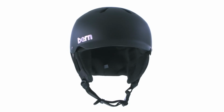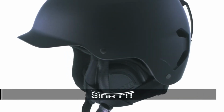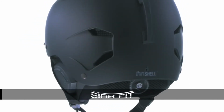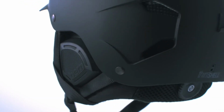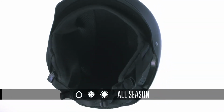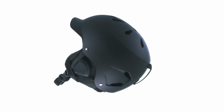All helmets in the line feature a signature low-profile look, and the Watts is no different. Sink-fit design allows Watts to sit lower and wrap around your head, delivering a full surround feel. Our plush, BOA adjustable liner has drop-in audio-ready ear pads and a fully tunable fit. Swap out the winter liner with an optional summer version for true all-season versatility. The Watts fits, looks, and feels great.